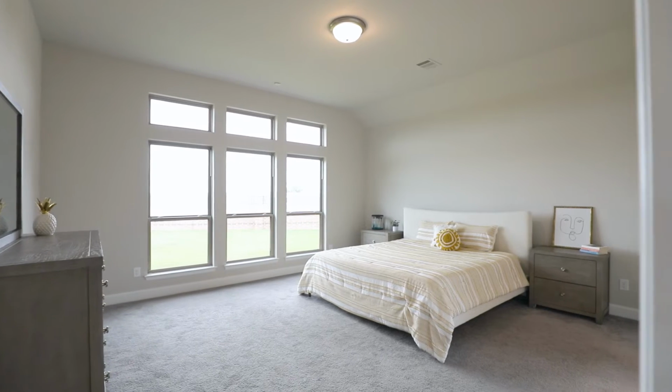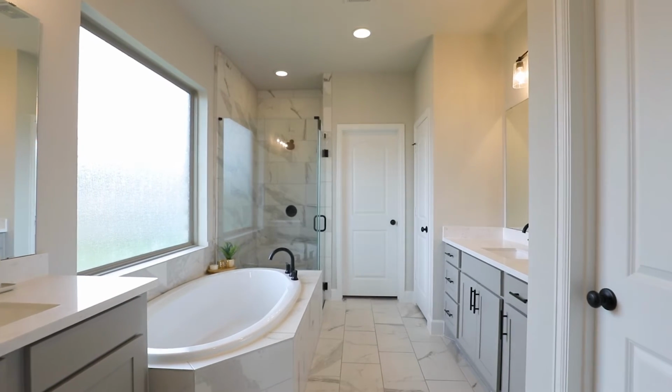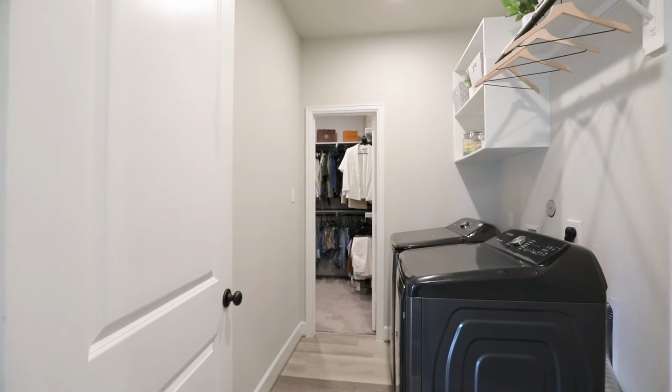The spacious primary bedroom has tall ceilings and a barn door leading to the primary bath, which features dual sinks, a garden tub, and a frameless shower. The large primary closet conveniently connects to the utility room.